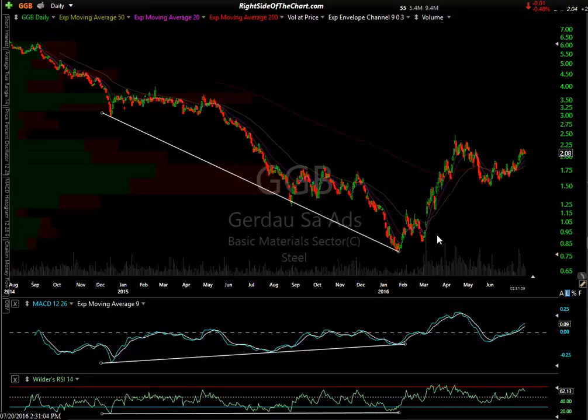Not much here. There's just a big, strong divergent low. There's the rally. I don't see a divergent high. I really don't see any reason to go long or short this one. That's GGB.